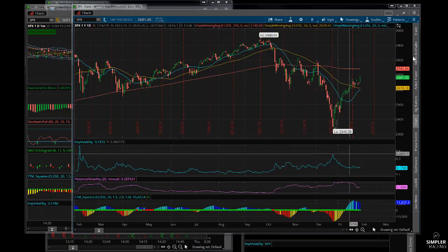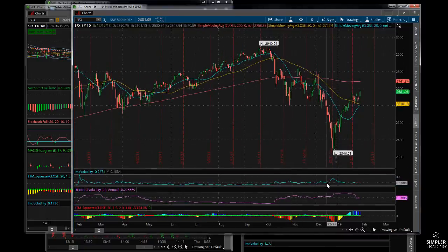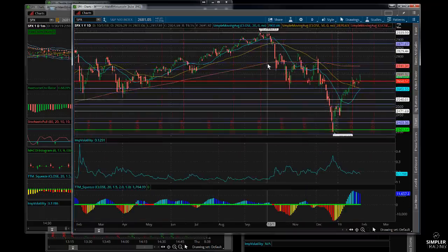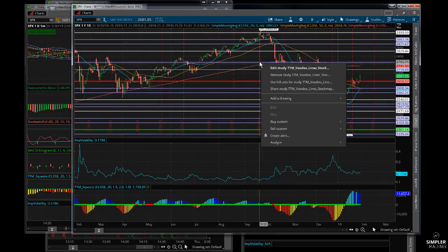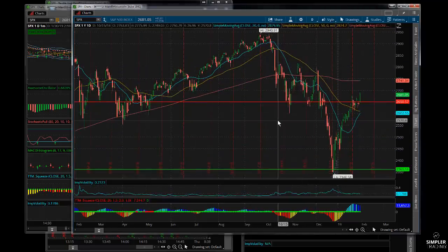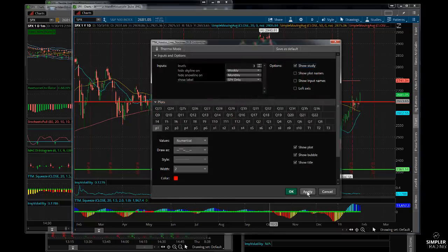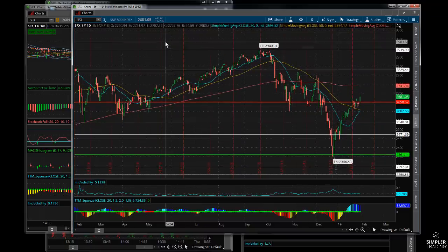So let me clean this back up. Now, where do we go from here? Matter of fact, let me load voodoo lines on here. I'm just looking at the S&P for now. Give me just a second to clean this up. Okay. So what we've got here is the S&P.